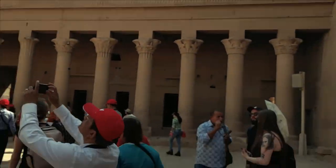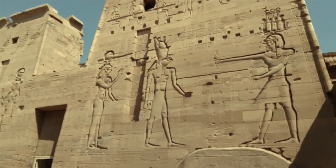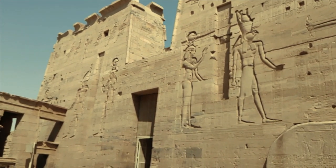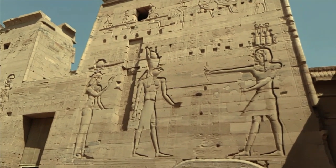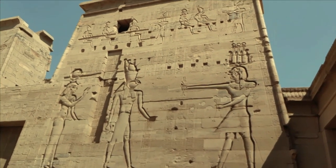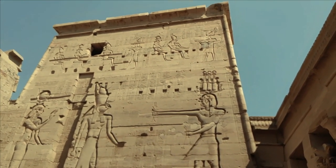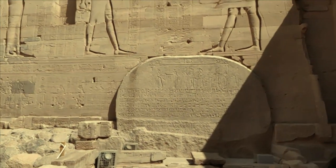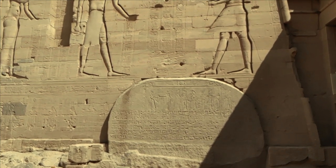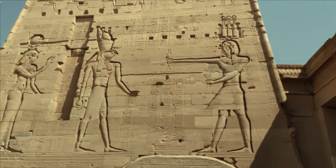We are now in the central court of the temple, which is surrounded by large columns. This is the second pylon. It shows the pharaoh Ptolemy VI Philometor offering to goddess Hathor and the falcon god Horus. This is the stela erected by the pharaoh Ptolemy VI to grant tax revenues to the temple.